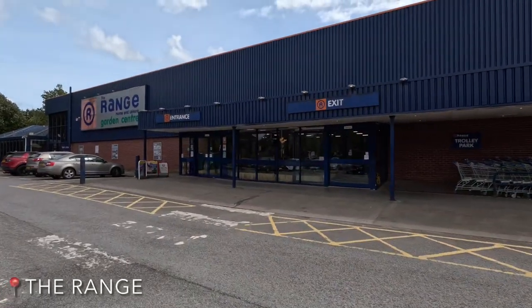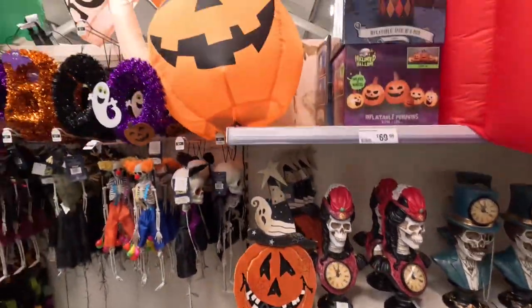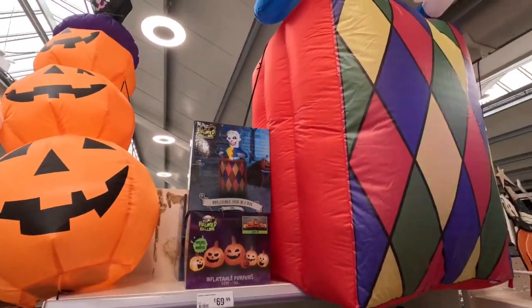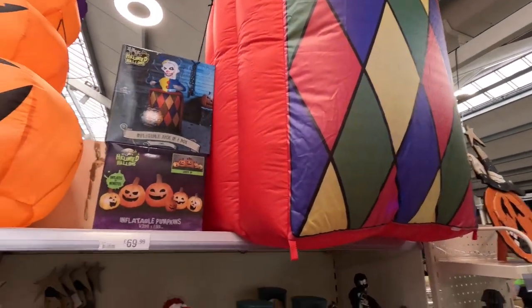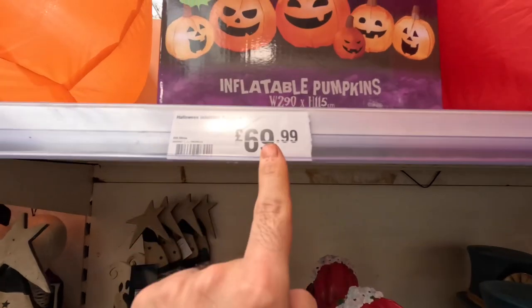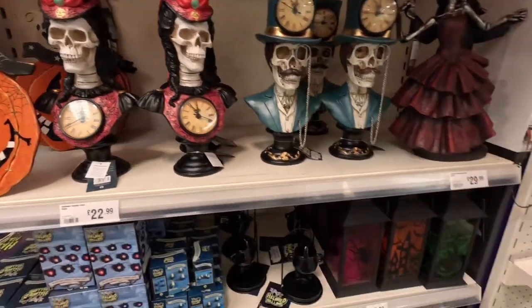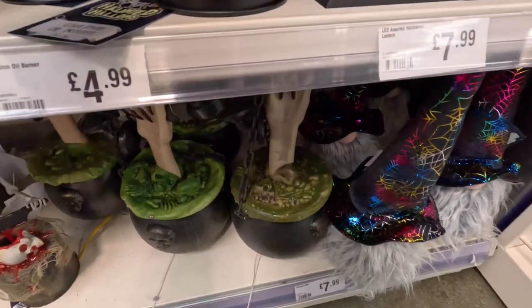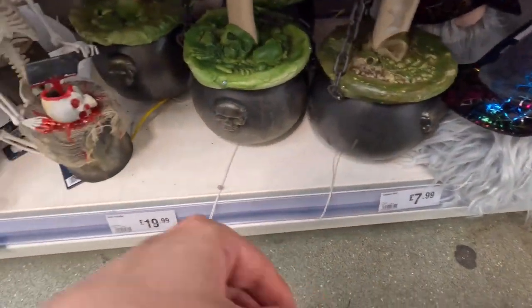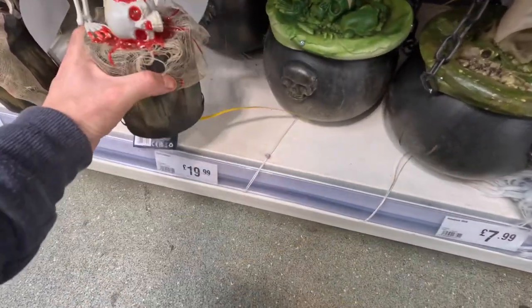Right then, so next stop is The Range. Let's head inside. Right then, so we're now in The Range. Got loads here. Some big inflatables. Got a big Jack in the Box. Inflatable pumpkins, £70 for pumpkins. That's extortionate. Some little tea lights and fairy lights. Little skeleton, 17.99 for that.